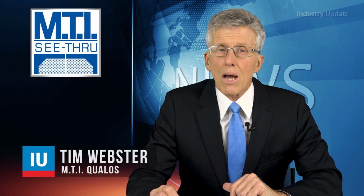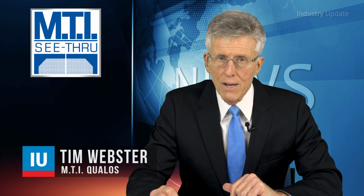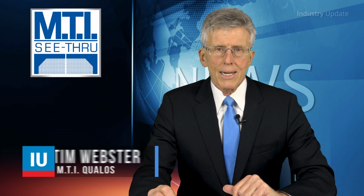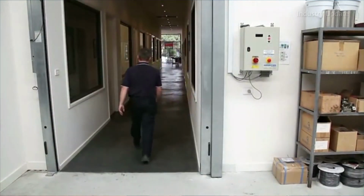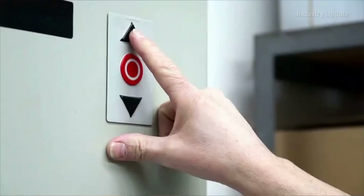High-speed doors are ideal for larger openings between different environments by ensuring that they're open for the minimum length of time possible. And the SI-163 roll-fast door is a highly efficient, high-speed door for internal applications. Hi, I'm Tim Webster. This highly efficient unit is made in Australia using top-quality materials and state-of-the-art production techniques.